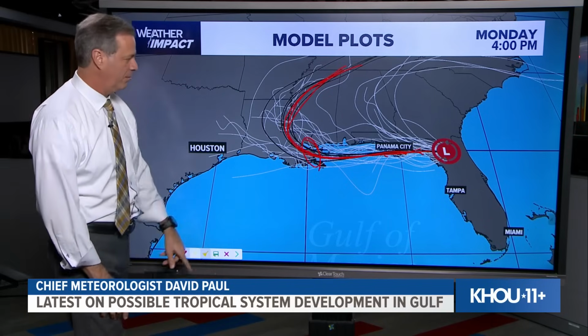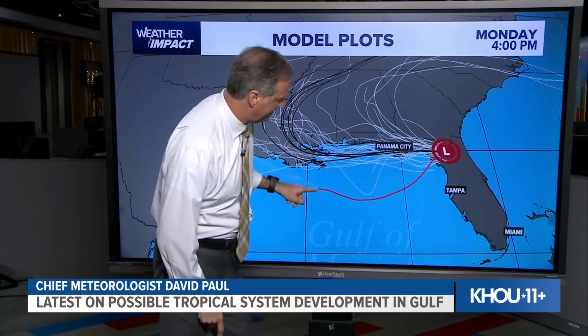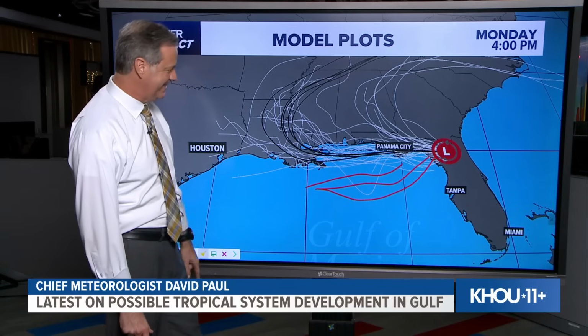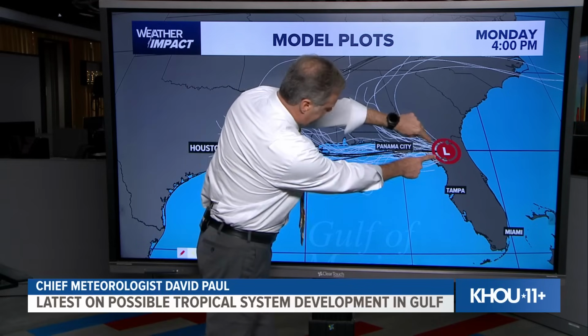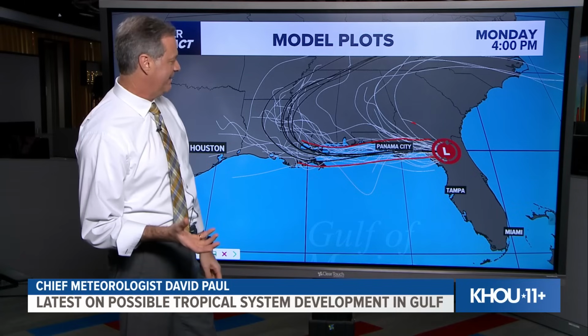Now, those are the dark lines. Those are the major global models. The white lines are the little bit more high resolution tropical models. And this update is interesting. The last update of this, as we went into the early afternoon, had a lot of these white lines even further south down in here. And this is an update. I'm looking at this for the first time as you are, and what I see is there is a cluster right there of tropical models that agree with the global models. So perhaps this is coming into better focus as to how this is exactly going to play out.